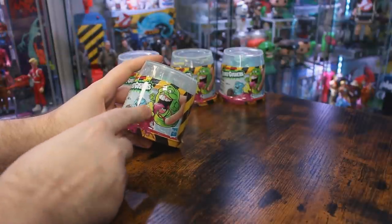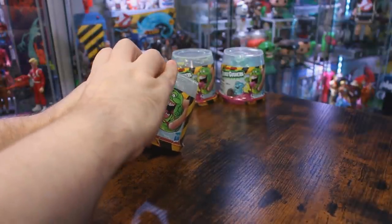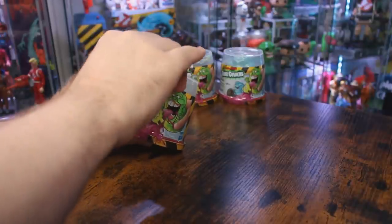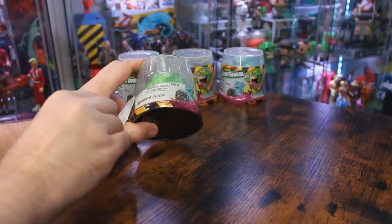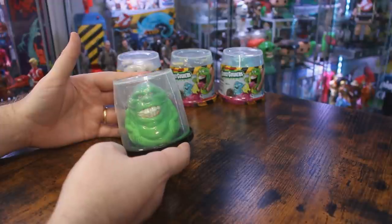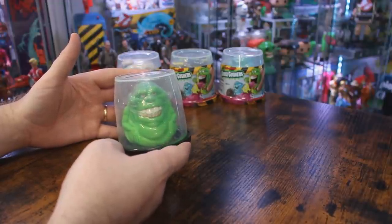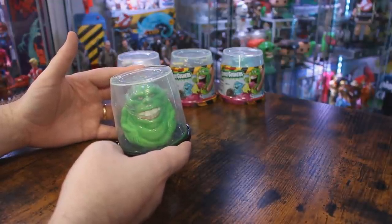Now, it looks like there's a little tear tab here. Let's go ahead and see if I can get my fingernail, my non-existent fingernail in there. Oh, I just did. So let's tear that open. So I've got the outer wrap taken off of him there, and there he is. It looks like actually he's already leaked a little bit because I can see some slime in here with the packaging, unless it's supposed to be like that.